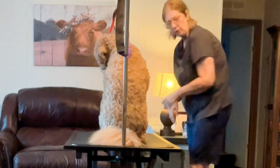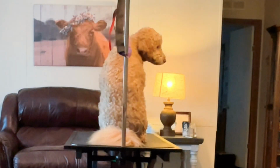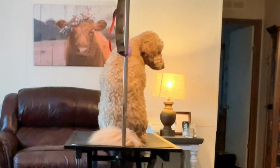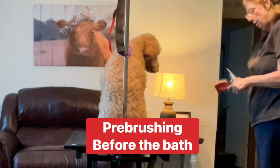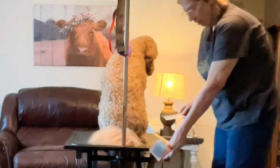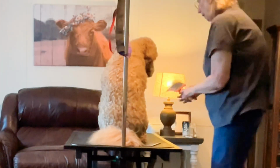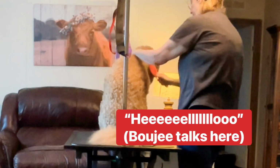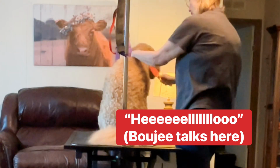There's two parts. This is part one of this process, actually. And I usually brush them, pre-groom them to get the longest of the long hair, then bathe them, then bring them back for a blow dry, and then a final groom. Also, I do the toenails.